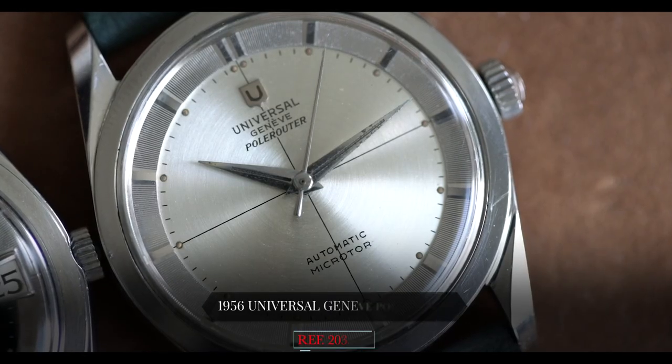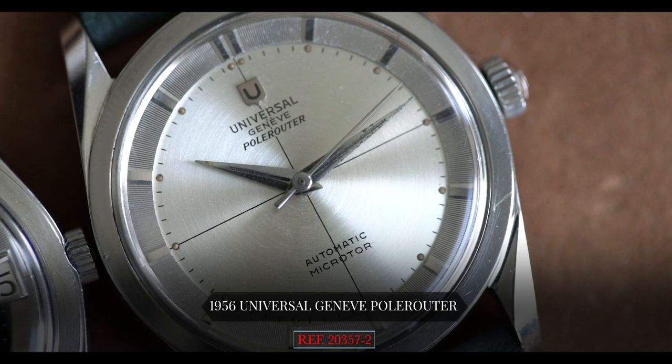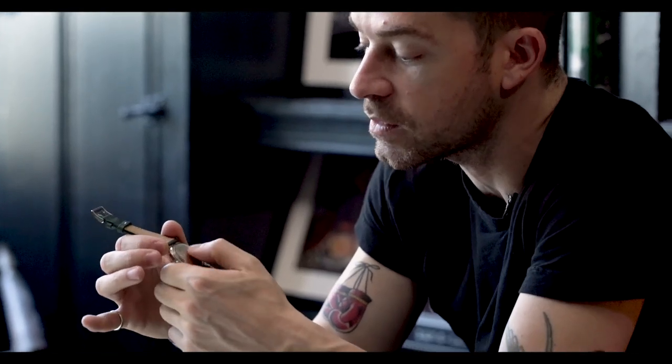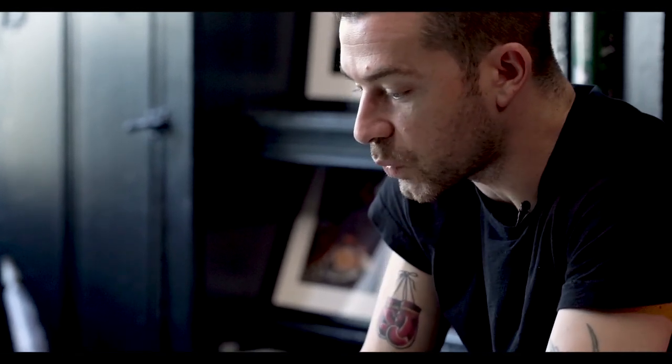So let's talk a little bit about the two examples that I have here. We'll start with the earlier one first. So this is a 1956 Polerouter reference 20357-2. And what's really interesting about this specific example is it's very, very early. The condition is amazing. I'll try to get a close up of this, but you can actually see the case back strike very clearly in the back of the case, which is interesting because it's very thin and a lot of times that'll wear out or be polished off. So this one has it. And the other thing that's really cool too is that this is a very early example. So very clean dial.